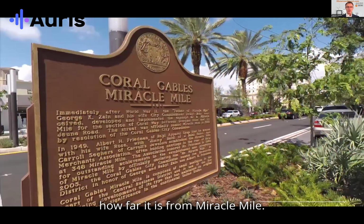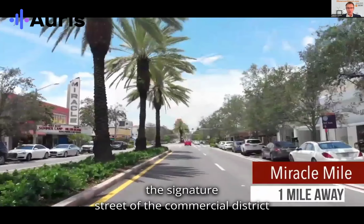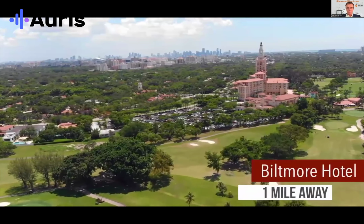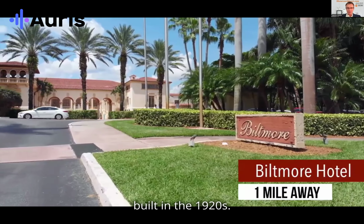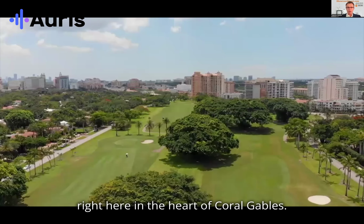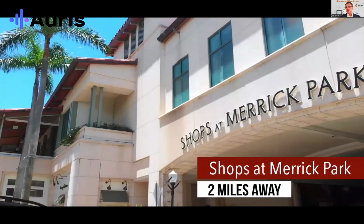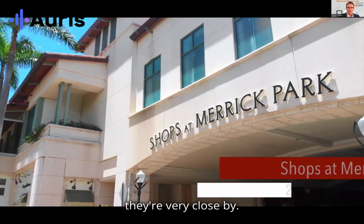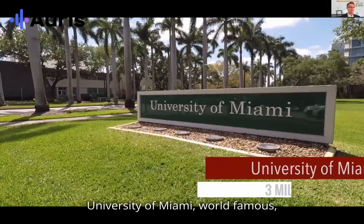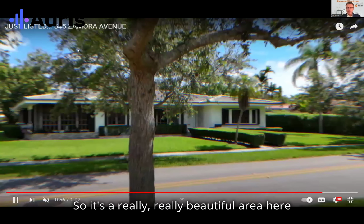And here gives you an idea how far it is from Miracle Mile. Beautiful street and restaurants, the signature street of the commercial district for Coral Gables. You can see the beautiful Biltmore Estate built in the 1920s. It's an amazing golf course resort property right here in the heart of Coral Gables. Close to Granada Golf Course, and little 9-hole golf course. Shops at Merrick Park, you're very close by. They have all these high-end brands that have their stores there. University of Miami, world famous, just 3 miles away. So it's a really, really beautiful area here at Coral Gables.